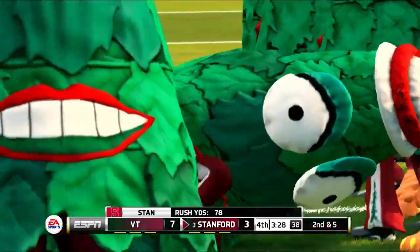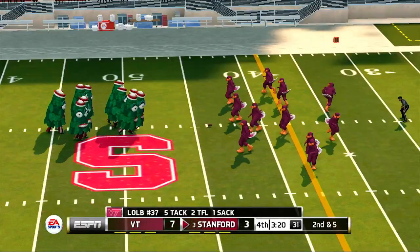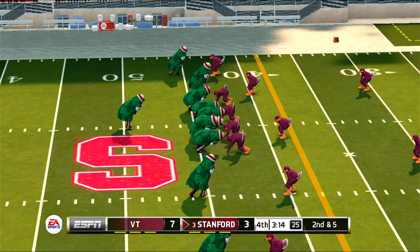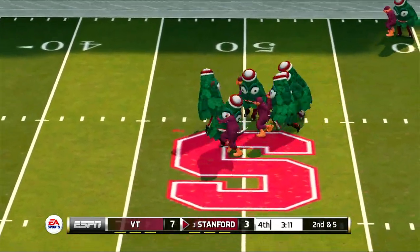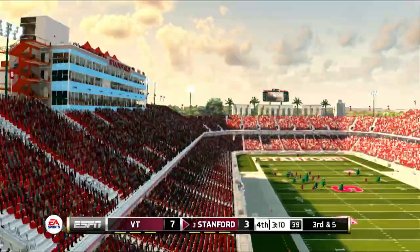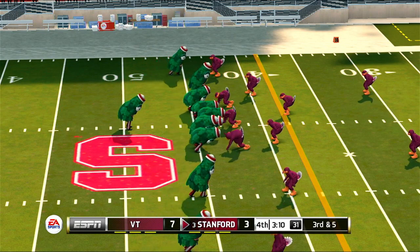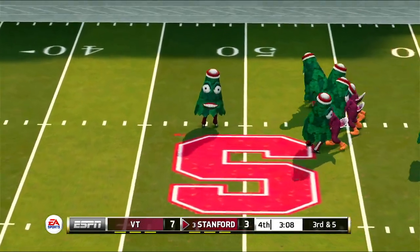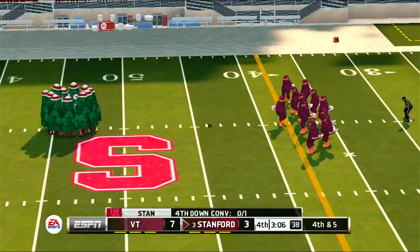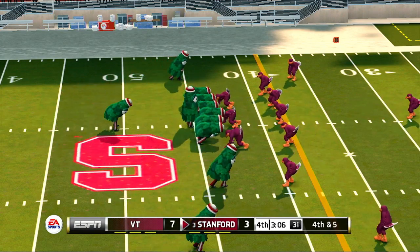Tackled after decent pickup. That brings him second and five. Ball on the 44-yard line. Throws this one away. And this is the ninth play of the current drive. Quick release, tight end, incomplete. And it's the offense that takes the field on fourth down.